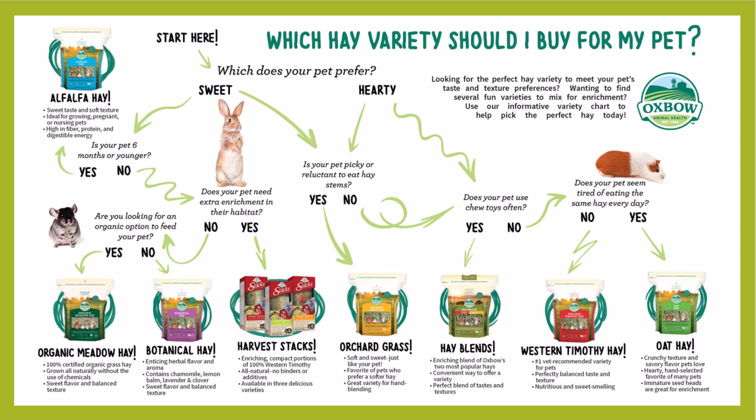Baby rabbits, which are under the age of 6 months, and nursing moms should be fed alfalfa hay. Alfalfa hay is high in protein, fiber, and calcium, so that is better suited for pregnant bunnies and babies. But if they are an adult, then they should be fed any of the options on the bottom, which is organic meadow hay. Botanical hay is more like a tree.